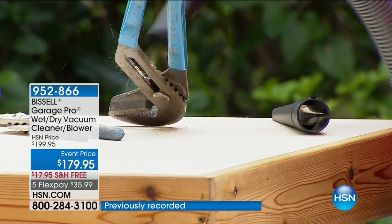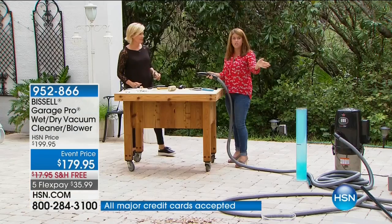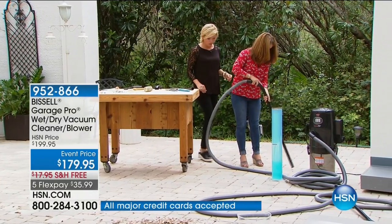So here we've got the sawdust, okay? What I'm going to do, and I just love using this, like once you turn this on, it really is your go-to, but watch, we're going to turn this on.